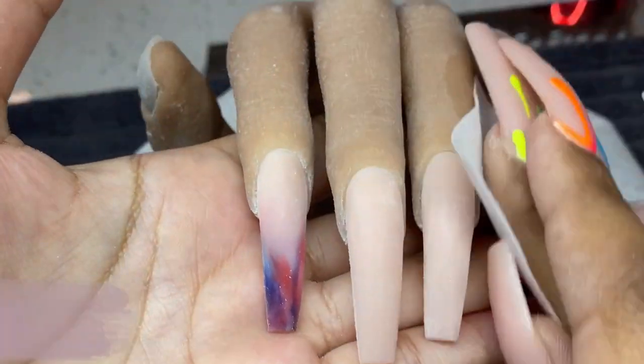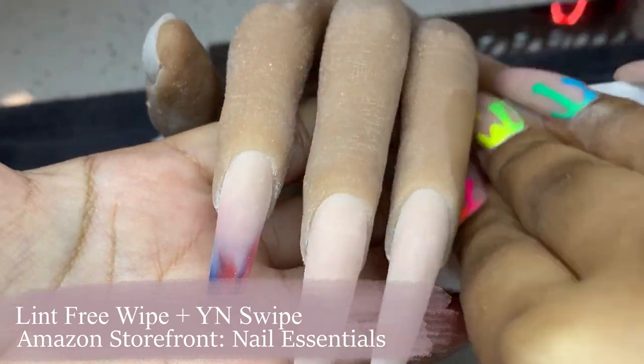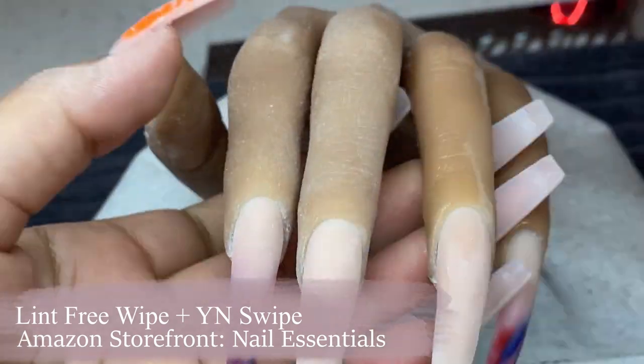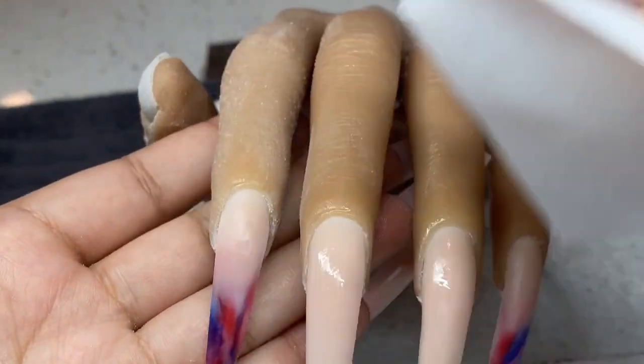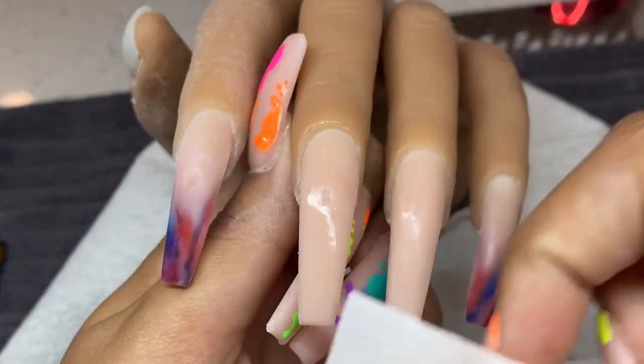Now I'm taking my lint-free wipes and some swipe and just cleansing the surface of the nail along with the practice hand, making sure that it is nice and dust-free for our nail art application.